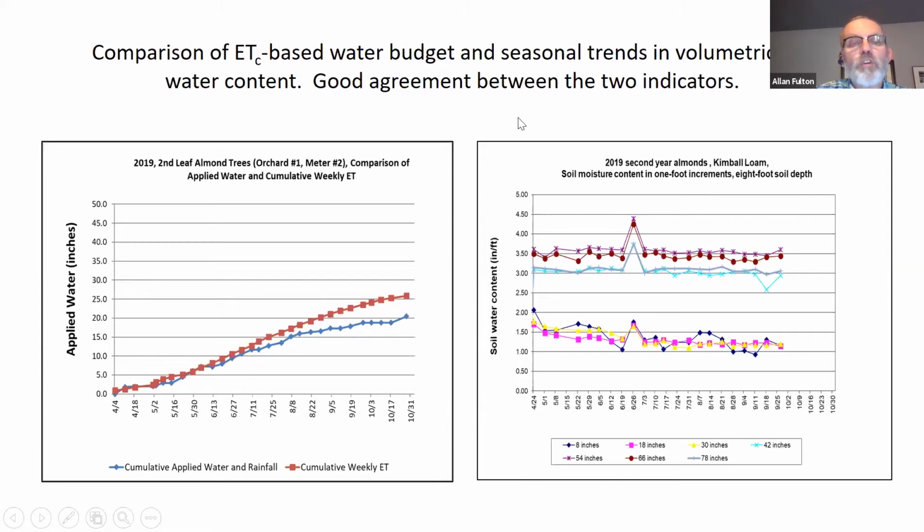Overall, there was generally good agreement between the water budget information and the soil moisture monitoring information, and they validated each other. This could raise the question if you need to do both, or it could bring forward the point that it's 2 good indicators that agree and should give you confidence in your management decisions.